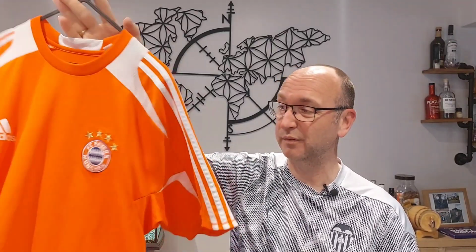And this is actually a top I've bought to wear. That's sort of a holiday beach type top that I can wear. And again, just for that sort of quality, £10. Can't really go wrong, can you? So that was the first bit of training wear.